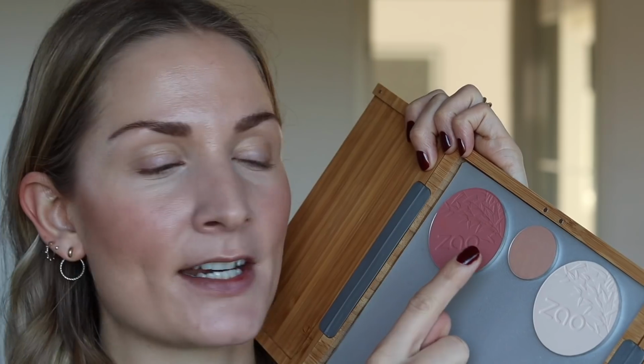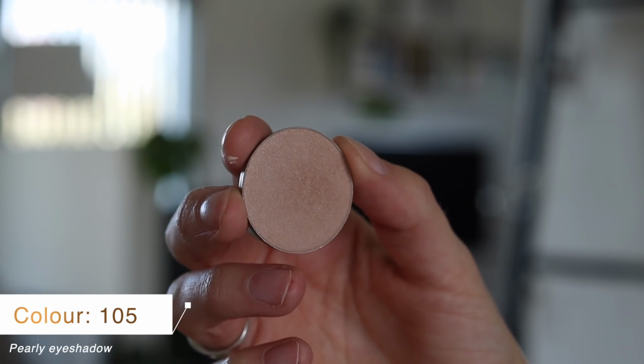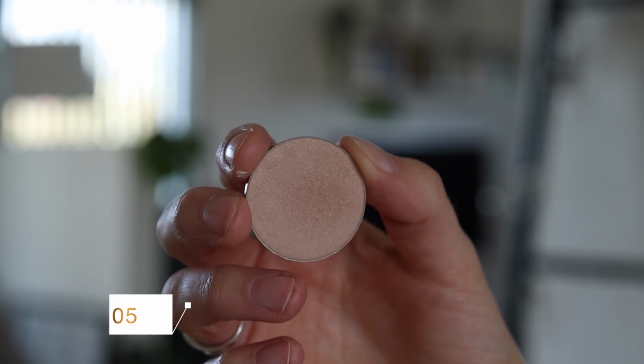I have an eyeshadow right here. This is the Pearly eyeshadow. I tried swatching this on the back of my hand and I'm not fully convinced. I don't feel like it's as pearly as I thought it was going to be. I also do have a highlighter here in this little collection, so I might pop some of that onto the lid instead if I feel like this doesn't give the pearly shine to it that I want.